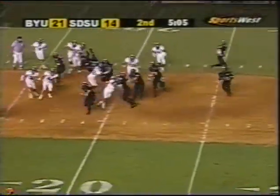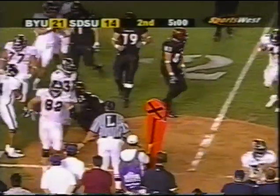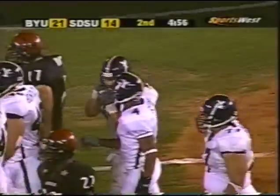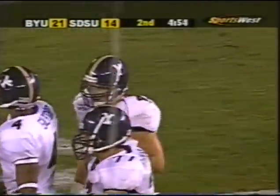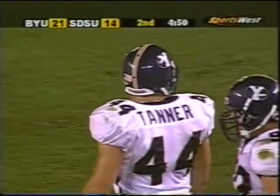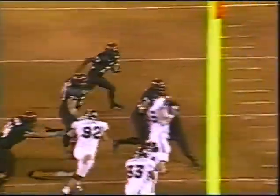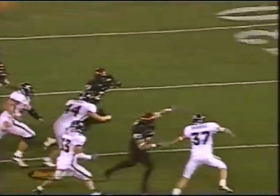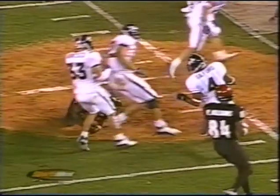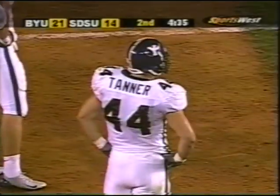First and 15, they'll try Hamilton left side looking for some blocks, and he's dragged down. Great play by Mike Tanner, the middle linebacker. Tough to catch that man from behind, but Tanner, great pursuit, great lateral movement there. Take a look, and BYU just working down the line of scrimmage, pulling two linemen out in front of Hamilton. Mike Tanner working from that middle linebacker position, scraping all the way across until he had the angle on Lionel Hamilton to make the tackle.